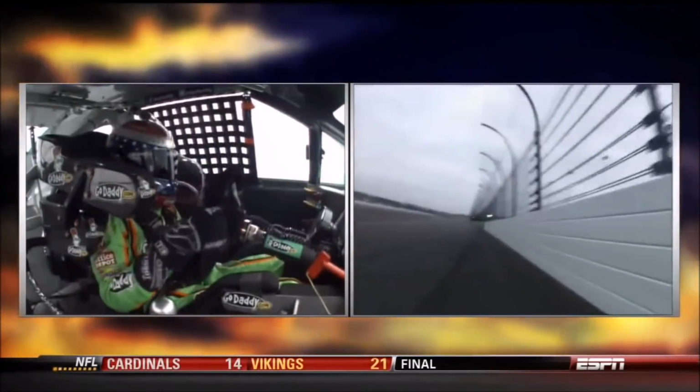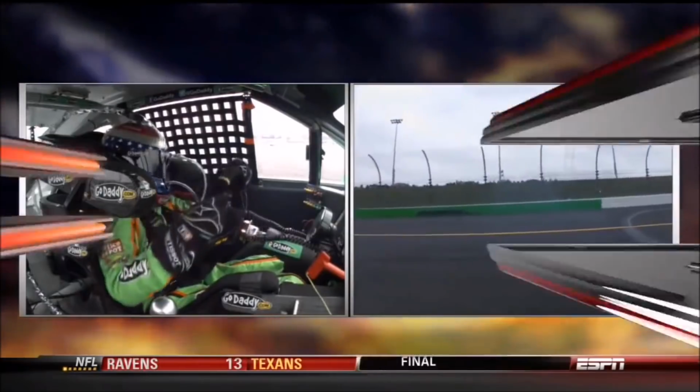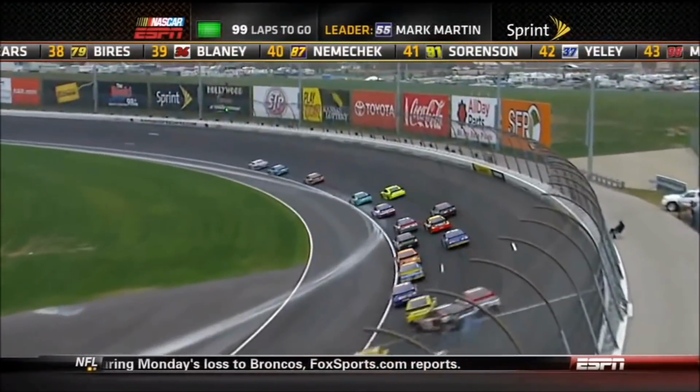Just keep it off the wall. Yeah, she certainly seemed to go in there with a purpose into the corner of at least sending a little bit of a message, but we were worried about it being single file.